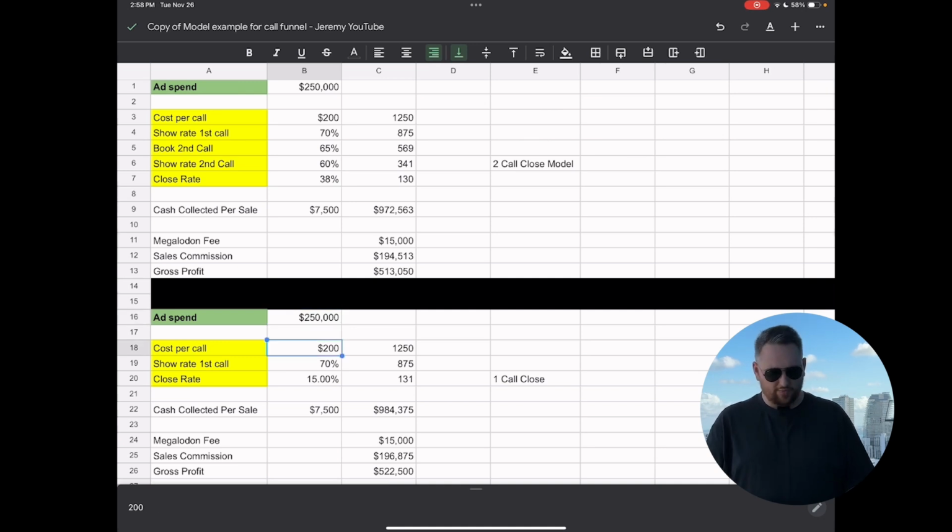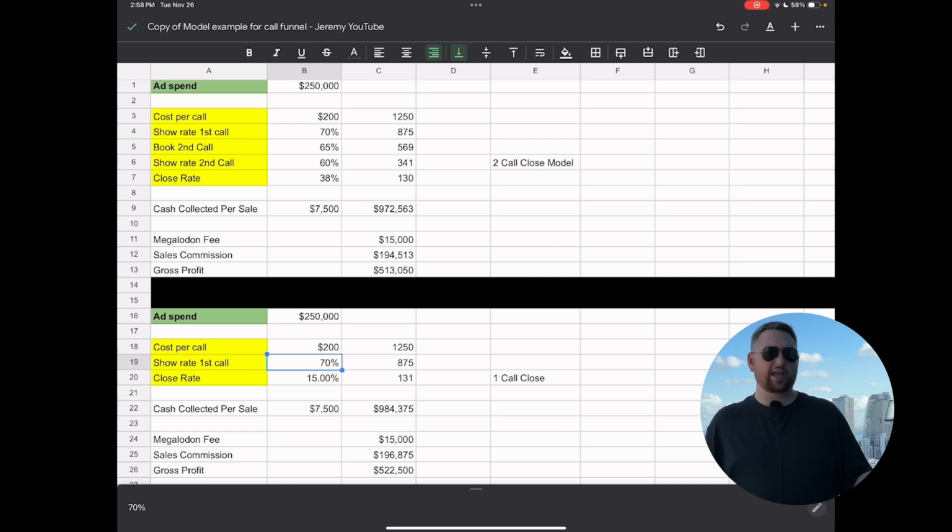That produces the 1,250 calls in the month, 62.5 per day, assuming they take 20 days per month to actually take those said calls. We assumed the same 70% show rate, because again, there'd be no difference. And we assumed only a 15% close rate in the 1-call close model, assuming that on average, you're gonna close people at a little lower rate, more than half of the rate of your 2-call close model, as you should in a 1-call close.